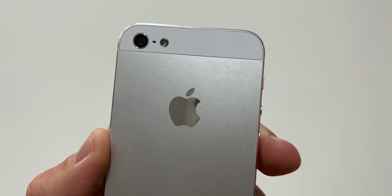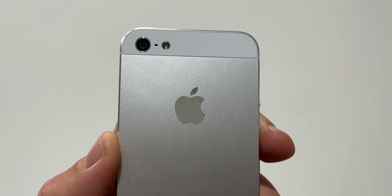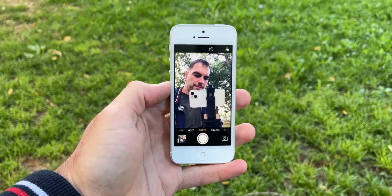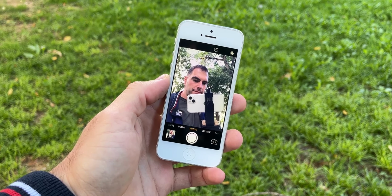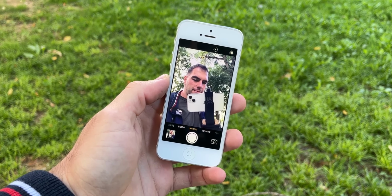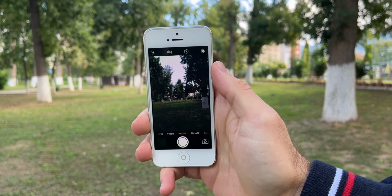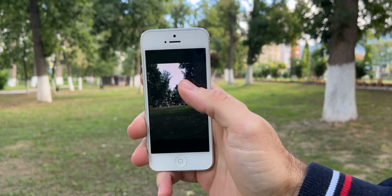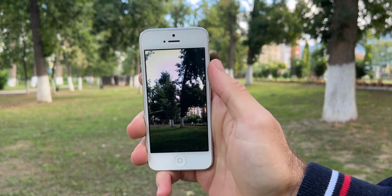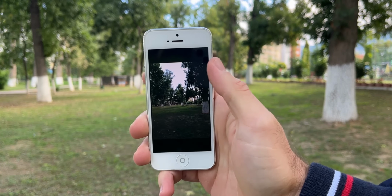When we look at the cameras, the iPhone 5 has two of them, an 8-megapixel camera on the back and a 1.2-megapixel camera on the front. Just as you'd expect, pictures taken with these cameras are terrible, especially those taken with the front camera. It's funny since I really liked pictures taken with the front camera of the iPhone 5 back in 2013. The difference between newer iPhones and this one is just light years.